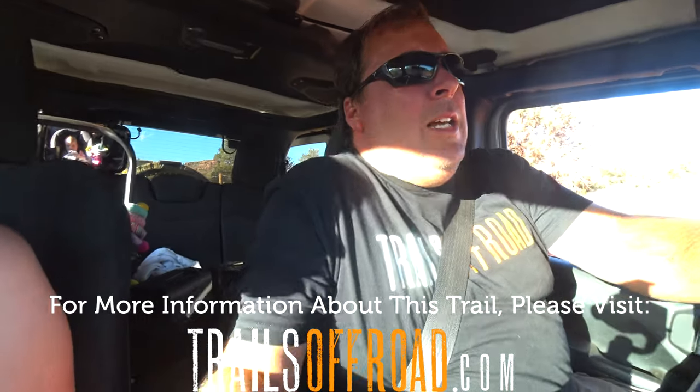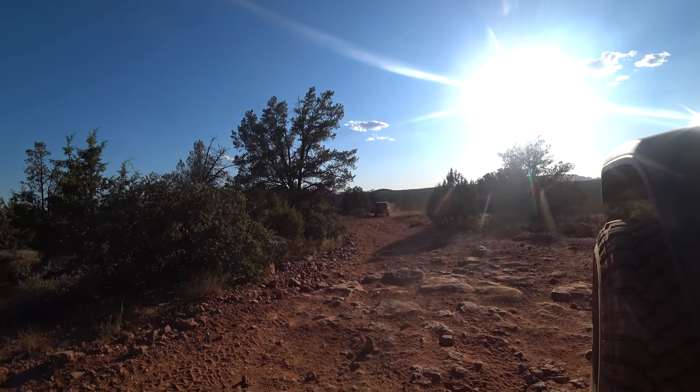So far, the trail has been not too bad. You're gonna need a four-wheel drive, but just barely. Definitely a rocky trail, but not large rocks, just bumpy rocks. That looks pretty permanent to me. I'm not gonna worry about that.